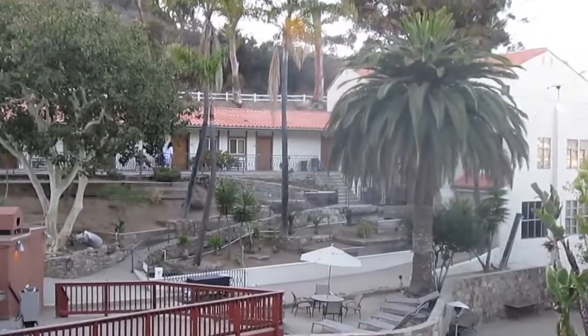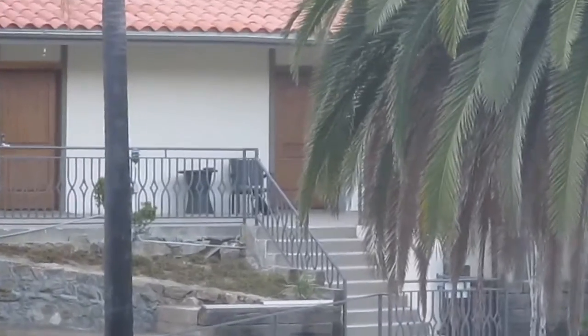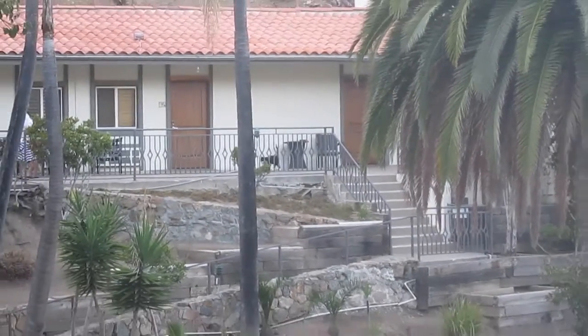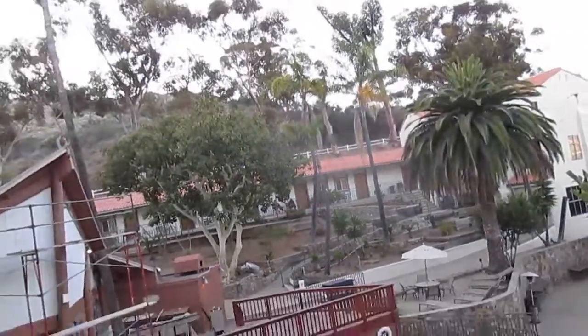Now here's a little view from the hotel. This is now called the Holiday Inn Resorts Avalon Canyon. It's very nice, but look at that. There is a cat in the hotel. There is a cat. You can see it walking. I zoomed out before the cat even started to walk away, but there was indeed a cat in the hotel.